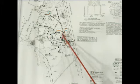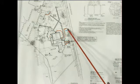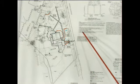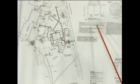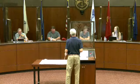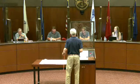It does look like a nice feature tree where it is now. I'm sure Villanova is going to be remiss having it taken down. I think this might be a 42. These two are very large trees, and there are other moderate-sized trees in here. On this plan, the orange that I highlighted is the tree protection fence that we're proposing around the existing trees.